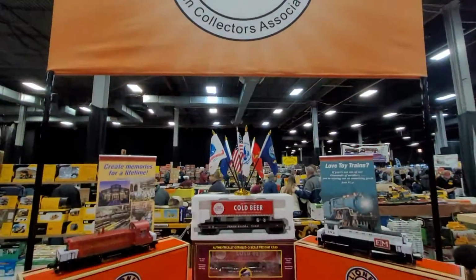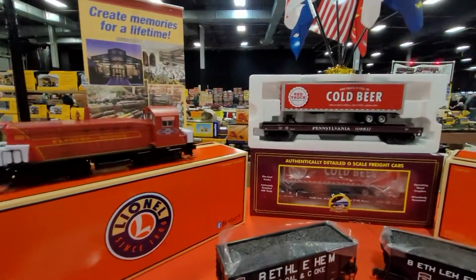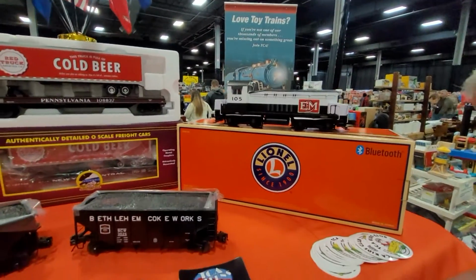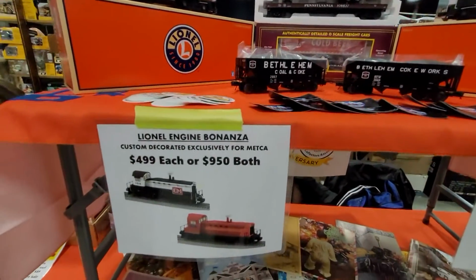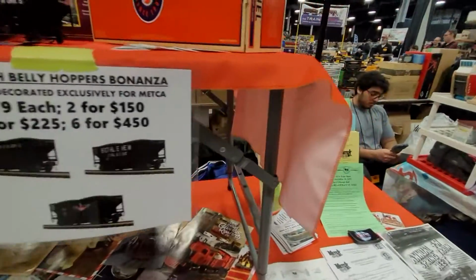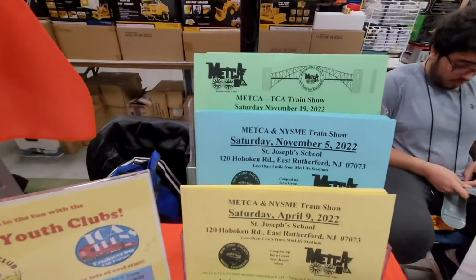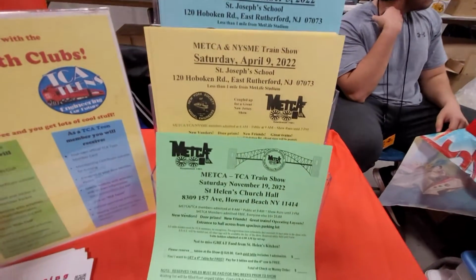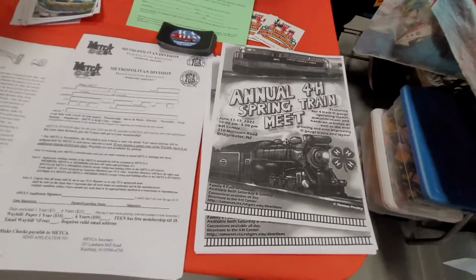So as I mentioned, or as was mentioned in the video, Mecca will be having a train show in East Rutherford, New Jersey, and Dakman Productions will be there. And Dakman Productions has teamed up with Mecca to video that show and bring that video to people who couldn't normally attend. So they do allow me to come in there, and I do have their permission to shoot video footage of trains there for sale. And there you can see some brochures of other train shows that they'll be hosting.